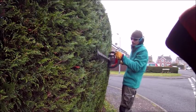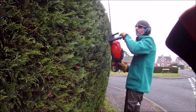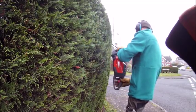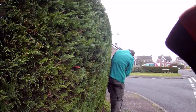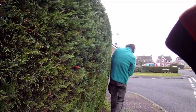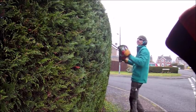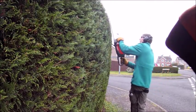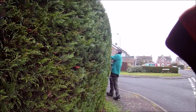One of my all-time pet hates, when you've seen people doing hedges, or you followed up somebody else, is when you see bits at the bottom, ground level, missed. That really annoys me when I see that. I never understand why people miss bits at the bottom. And this hedge was no exception. It had quite a few bits left.